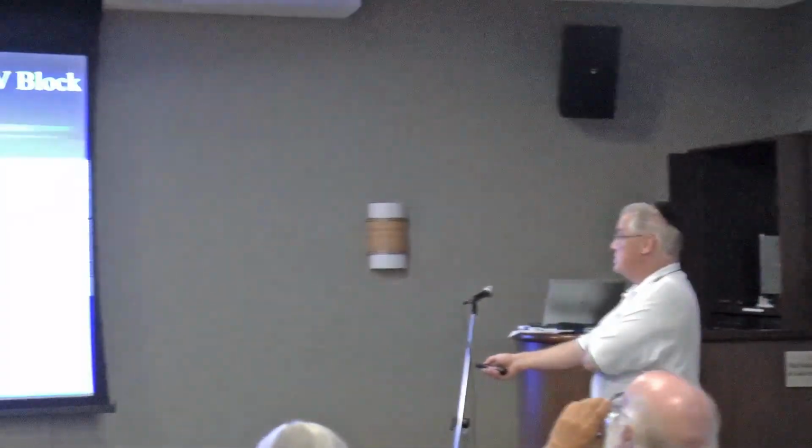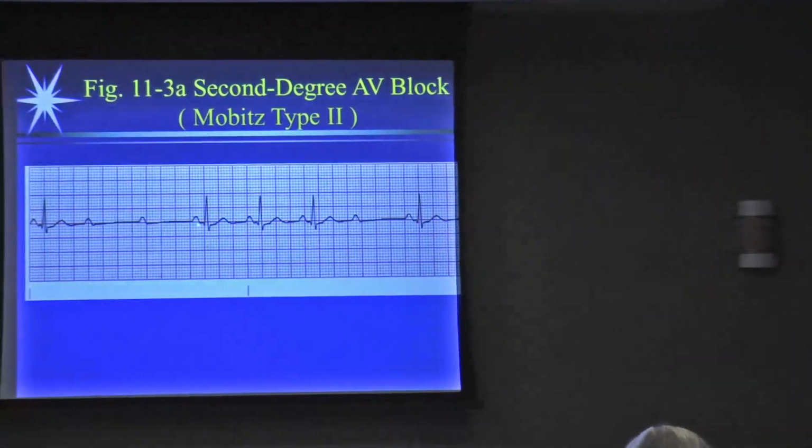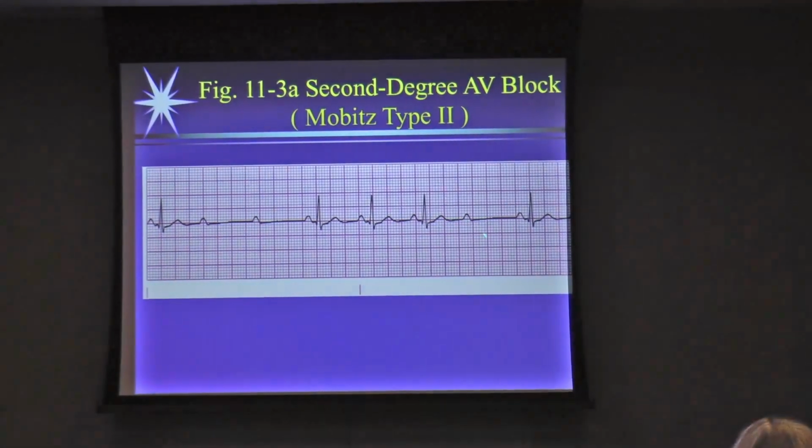Right? Because there's going to be some of those P waves that are not actually conducting. So can you make it out that you just have P waves floating out there with no QRSs? And why is this different than Wenckebach? We don't see a progression of the P to R intervals with a dropped beat.